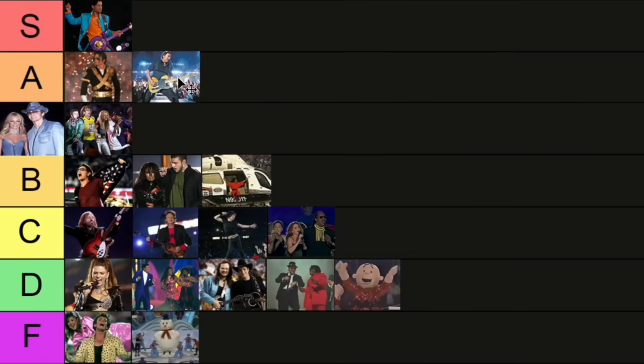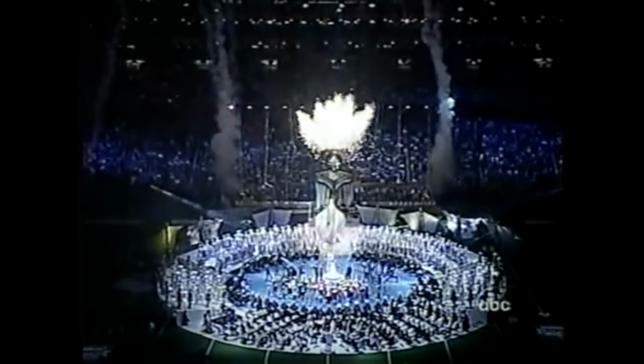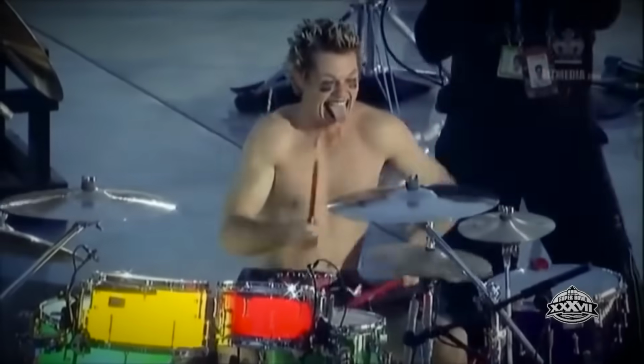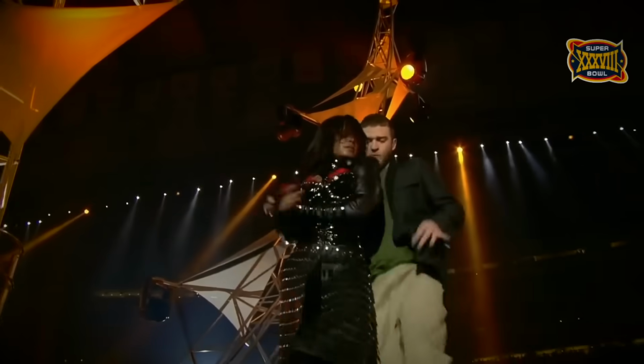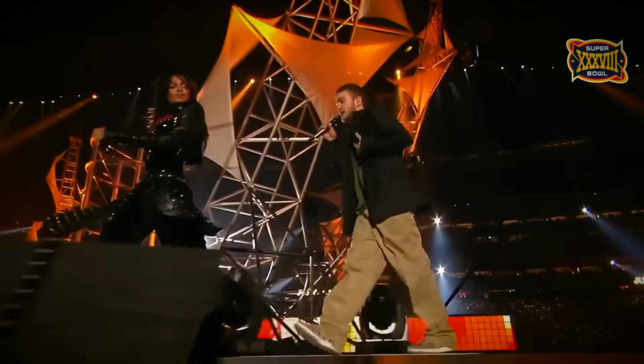A tier. So far in our journey through halftime history, we've definitely seen a lot. But we've also learned that the acts chosen to perform are usually cut from a similar cloth right until there's a show so poorly received that the organizers have no choice but to go in a different direction.